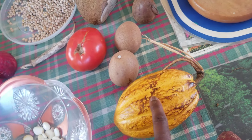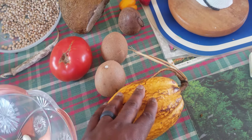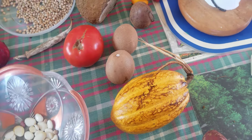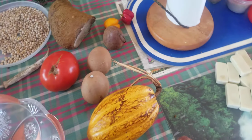Cocoa. So what do we do with this? We're gonna make tea. So I think we have some dry. I think my grandmother has some dry. I'm gonna steal some of it and give her this one. Oh, she's not watching this video. She's gonna say, Manny, why you stealing my stuff? Yeah, she calls me Manny.